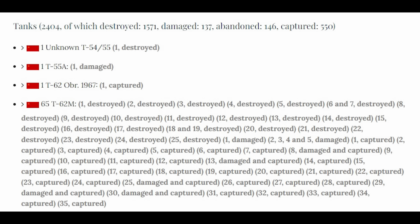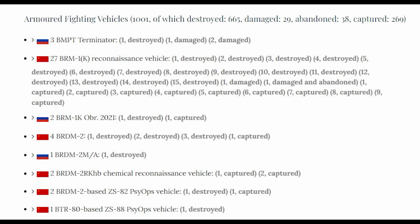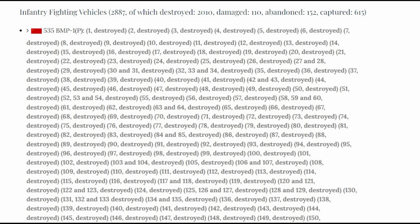Now, I'm not sure what exact types of vehicles were hit in this little skirmish, but in the video we saw a mixture of tanks and armoured fighting vehicles getting targeted. Of tanks, there are over 2,400 now listed on Oryx, and as this is just visually confirmed losses, the true number will be even higher. The big chunk of these are T-72s and T-80s. Armoured fighting vehicles, we have over 1,000 listed. The big chunk of these are different style MTLBs. And finally, infantry fighting vehicles, we're at over 2,800. Mainly different varieties of BMP, BMP-1, BMP-2.